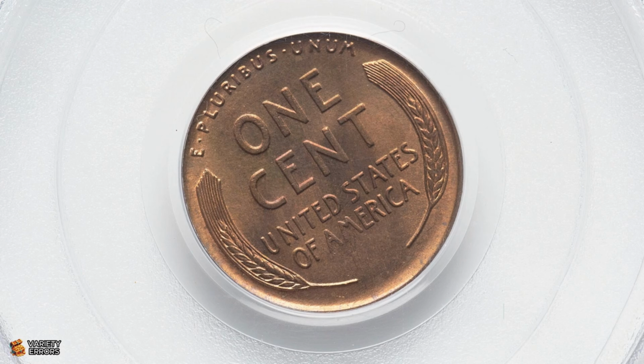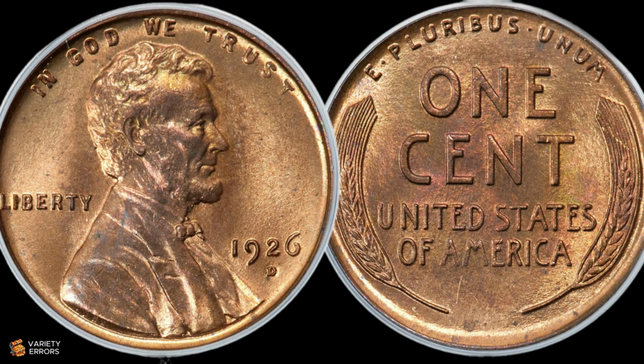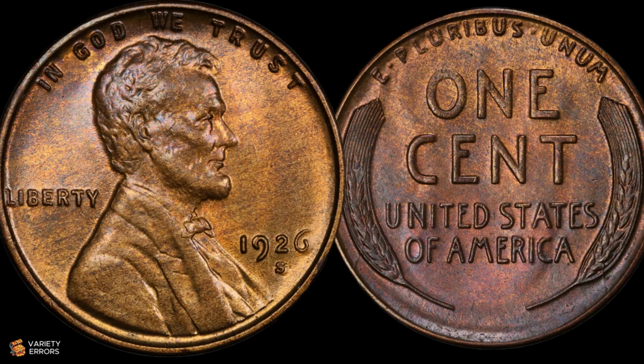This one brought $2,520, and that number really makes sense. PCGS has only a handful of red examples finer. For D-mint Lincoln cents in the mid-1920s, a gem red is no joke. And because Denver's quality was hit or miss, finding one that looks this good is like finding an exception to the rule.